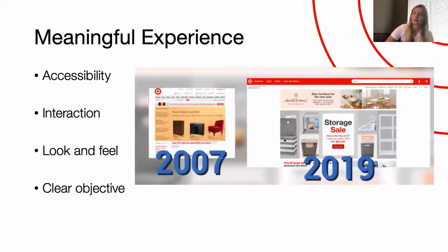As you can see, in 2007, their website, there's a lot of words. It wasn't very fun, whereas in 2019, they had more pictures, less words, and just a lot brighter colors. One thing I just kind of find interesting is all the words that are on the left in that 2007 picture. You're not buying words, you're buying products, and that's what you want to see. So in 2019, you can definitely see the difference in the layouts and just usability, that the user is going to be able to interact more with the website.